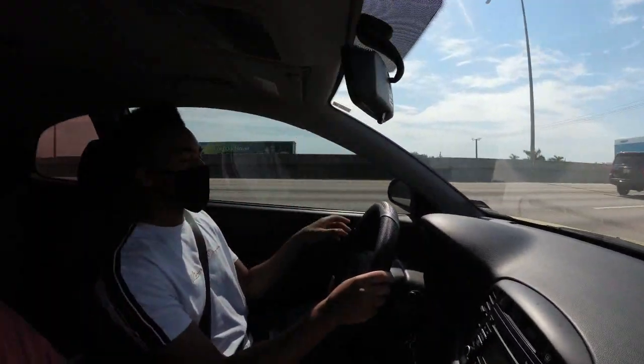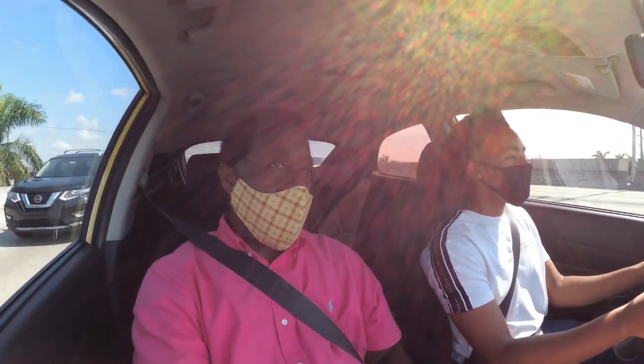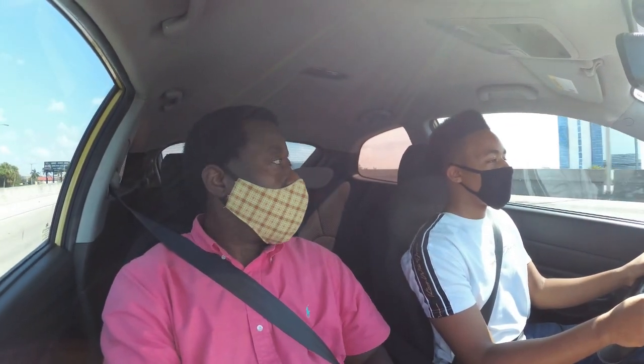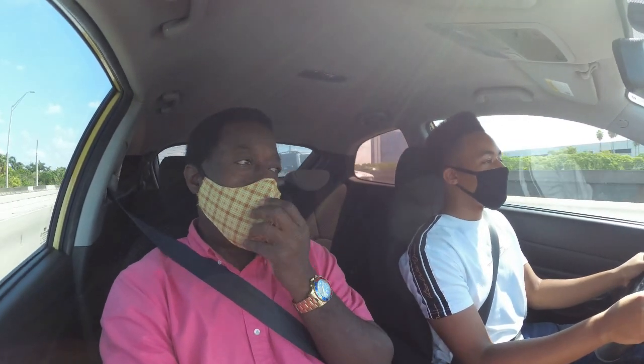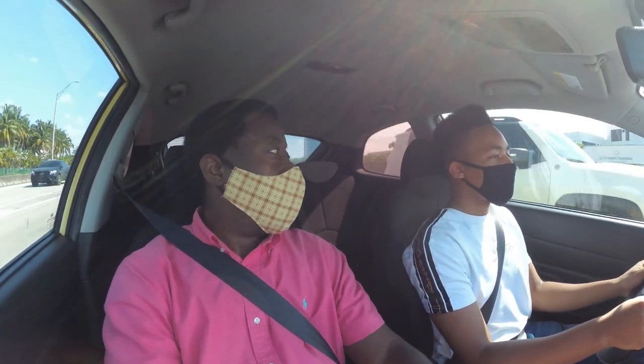For every 10 miles per hour that you're going, you need 2 car lengths. So yes, on the highway, you're driving down the road at 60 miles per hour, you definitely need 12 car lengths between you and the guy in front of you. Because if you have to stop suddenly, it will not stop.